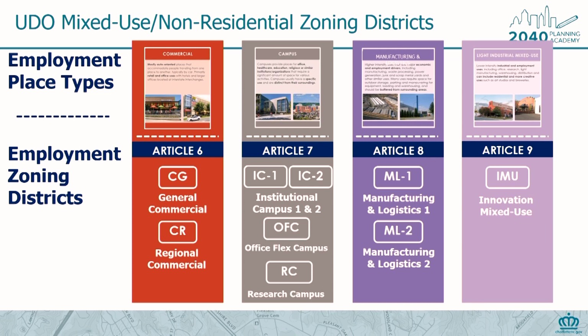The UDO also includes mixed-use and non-residential zoning districts that are different than our residential districts. Commercial zoning is in Article 6. Our institutional, office, and research campus districts are in Article 7. Article 8 contains manufacturing and logistics, or what we previously called industrial zoning. And then Article 9 includes a new zoning district to allow for innovation mixed use, which are those areas of our city that have an older industrial building stock but are transitioning into a more residential and active use area. Those districts and standards in Article 9 will allow for that form of development to be built.